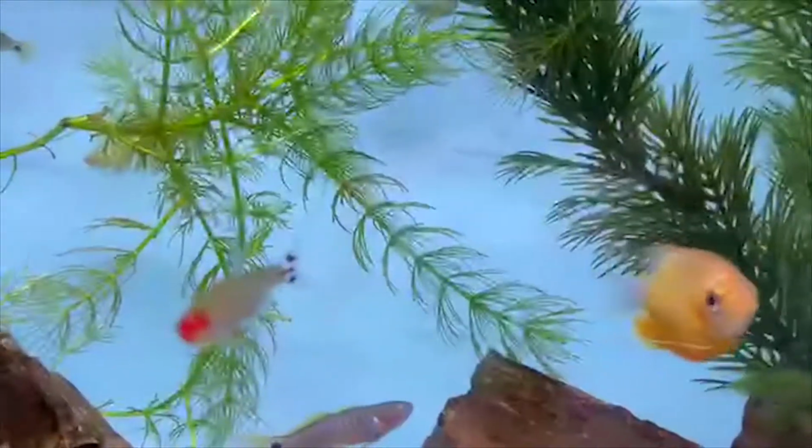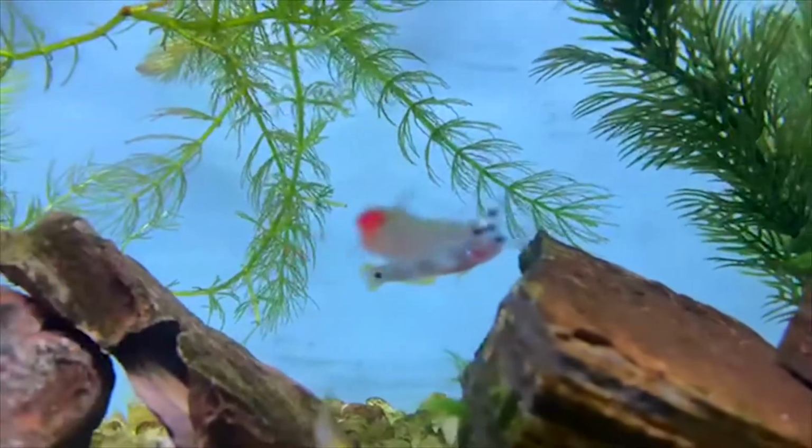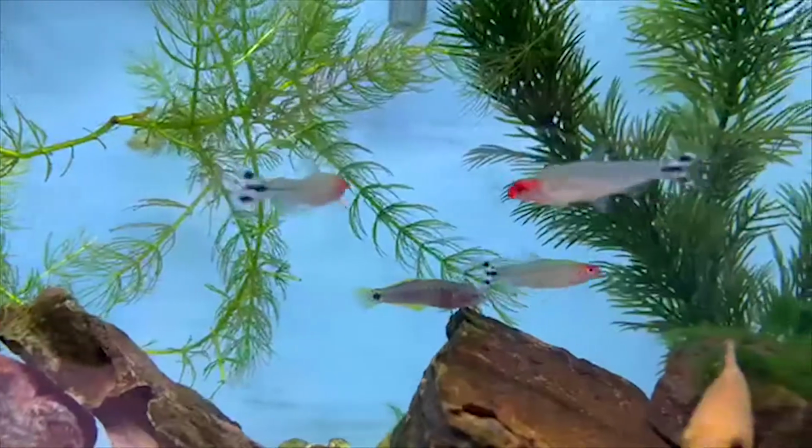We also have some really nice rummy nose, showing some really good color, although they do not stay still. But it's another great schooling fish with a bright red nose and the awesome checkered tail. Gives you nice movement and color.